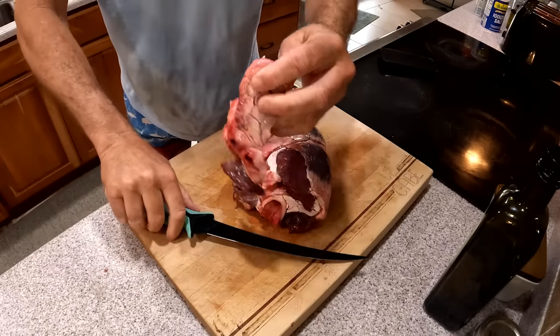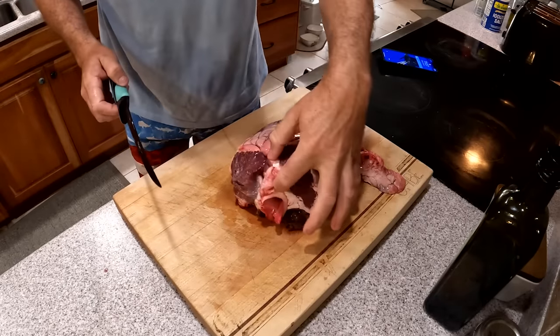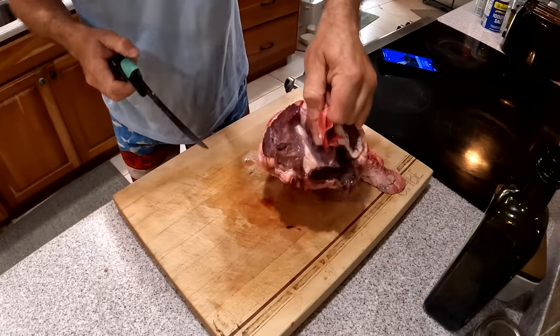I mean, it's got fat on it. I didn't know hearts had fat. I'm gonna peel that off. I know I gotta get some of this.